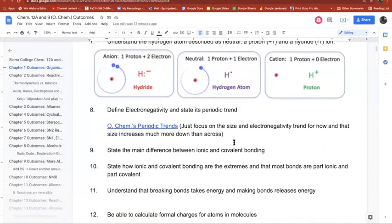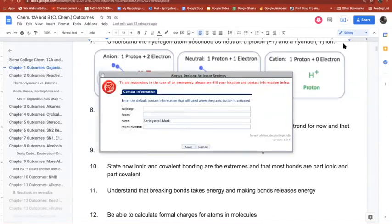Okay, ionic and covalent bonding. Let's do that one now.